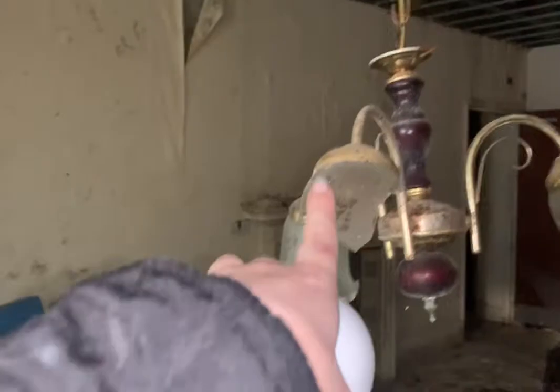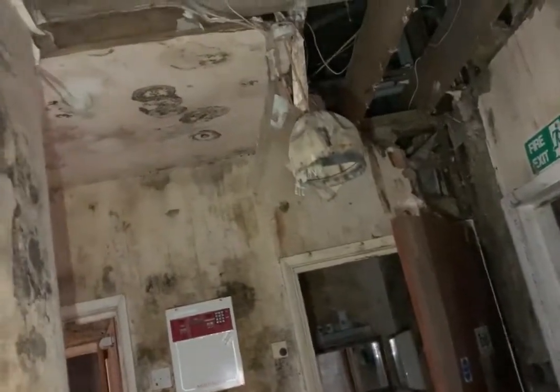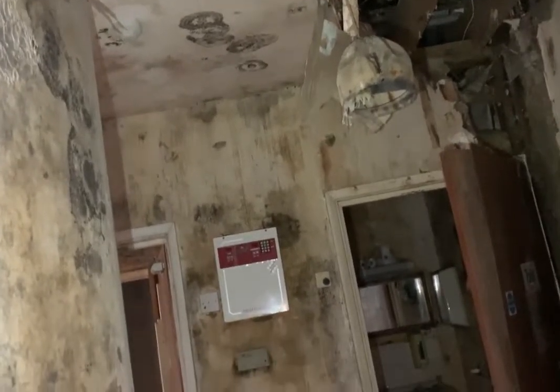Things over there. Look at this old chandelier. I've seen some pictures near the main door. Is that where you saw it? This area. It's so cold in this bit. There's actually no windows open. It's freezing. Oh, God. I see what she means. It stinks so bad in here.